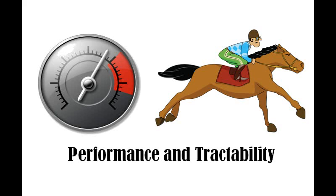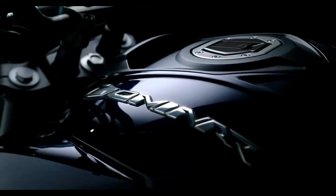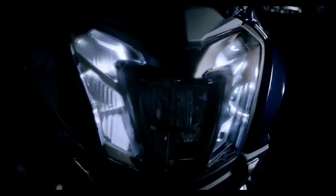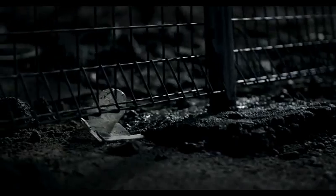Performance and tractability. Despite Bajaj's best efforts, they could only improve the Dominar's low-end torque up to a certain limit. That is because the Dominar has the same hyper oversquare bore-stroke as the Duke 390, plus the Dominar is not a lightweight machine by any stretch of imagination. This makes it quite humdrum to ride at lower revs compared to what you'd expect from the 400 moniker.